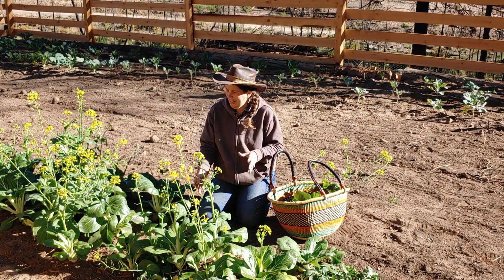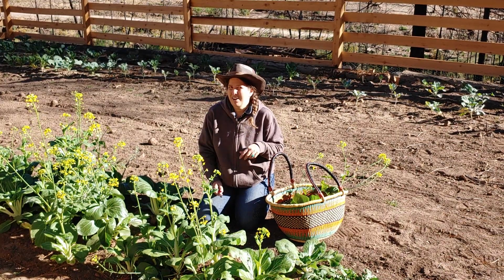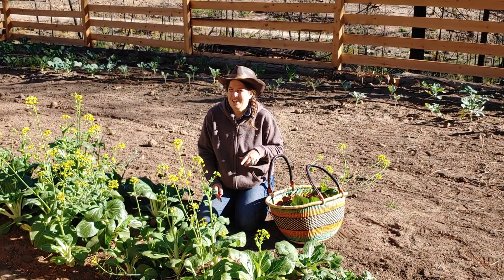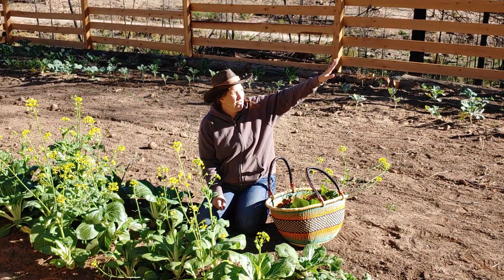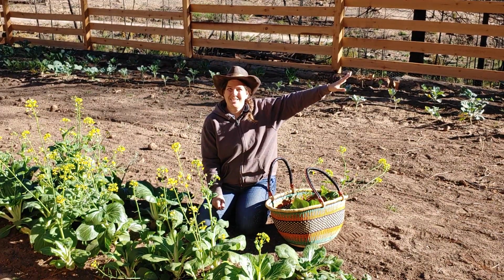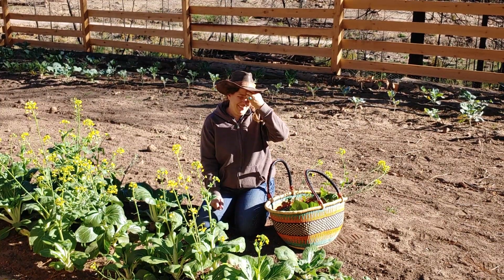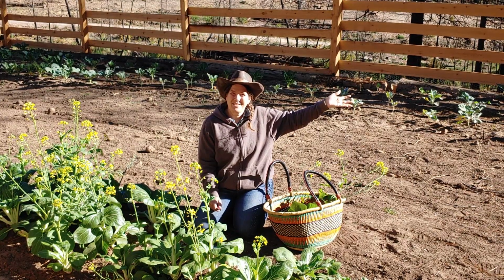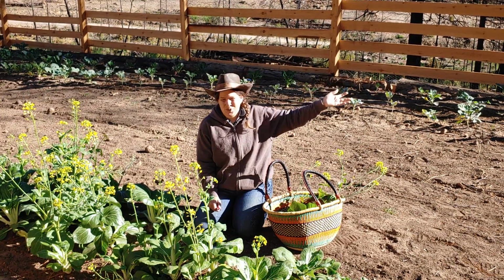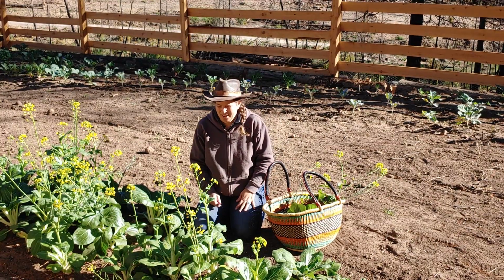They're looking a little leggy, which to me means they're probably not getting enough sunlight. We get good morning light over here, and then by the time the sun gets over there, it's in the trees, and it continues to be in the trees the rest of the day. So we know we're going to be cutting out a lot of trees this winter, so I expect that this will do much better next year.